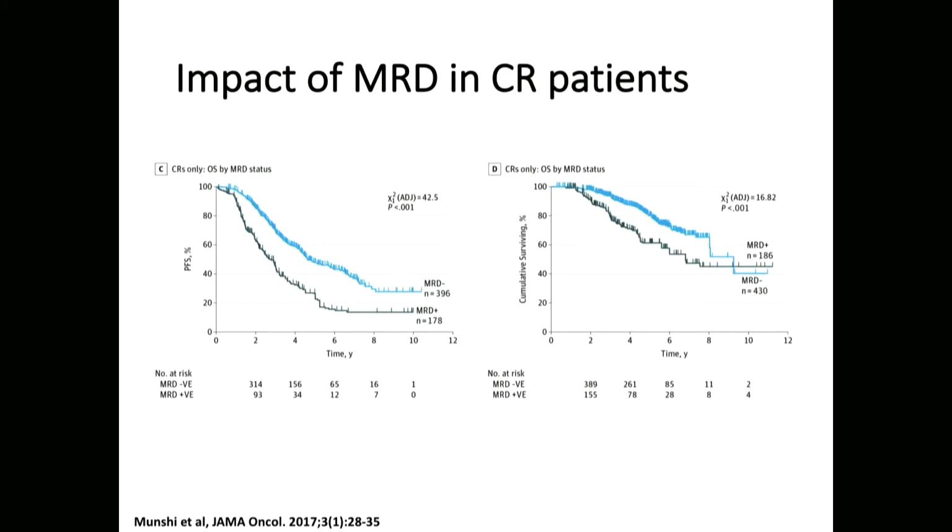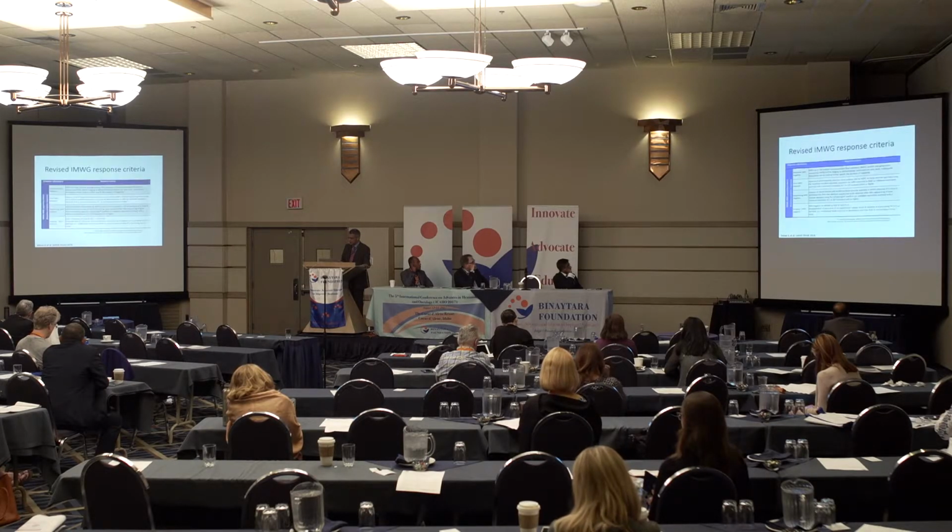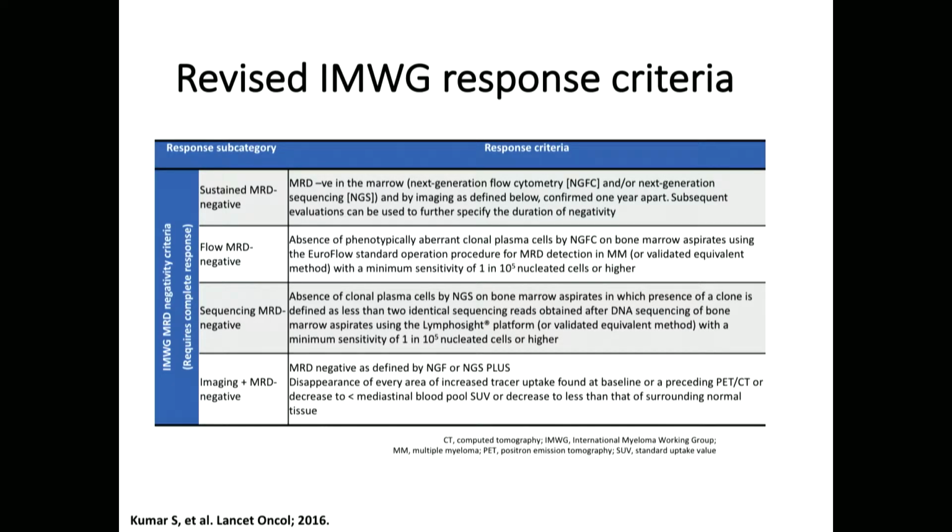And if you look specifically in patients with complete response, again, you can see that within that subgroup of patients with a complete response, getting to MRD negative state does define a better progression-free survival and better overall survival. So these data led to the identification of the improvement in the response criteria. So the current IMWG response criteria now includes a definition of an MRD negative state, and it can be either flow-based MRD negative or sequencing-based MRD negative.